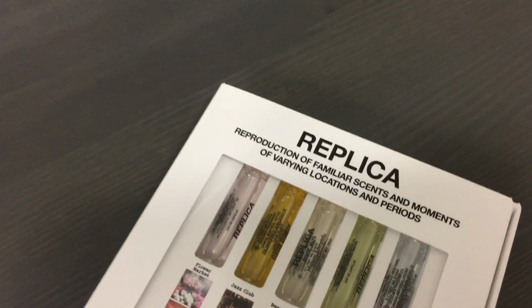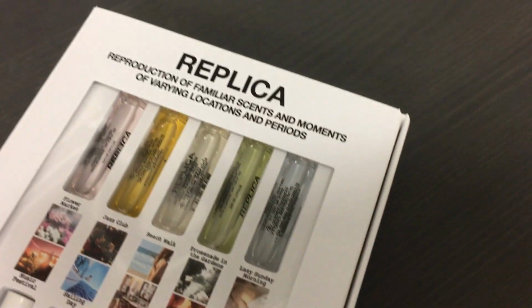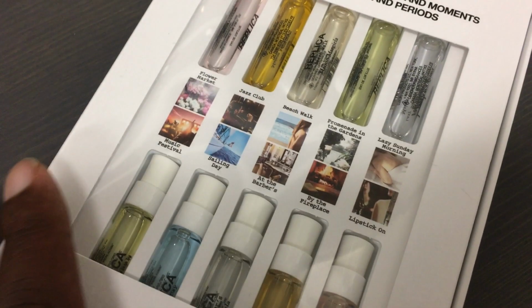I'm really liking the house of Maison Margiela. Actually, one thing is I thought Replica was the brand. I had no experience with Maison Margiela, but I learned a little bit about them as a brand by buying this discovery set and diving into these scents. So there's 10 scents in here.